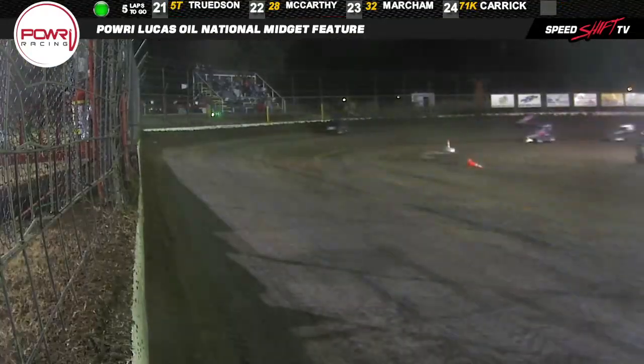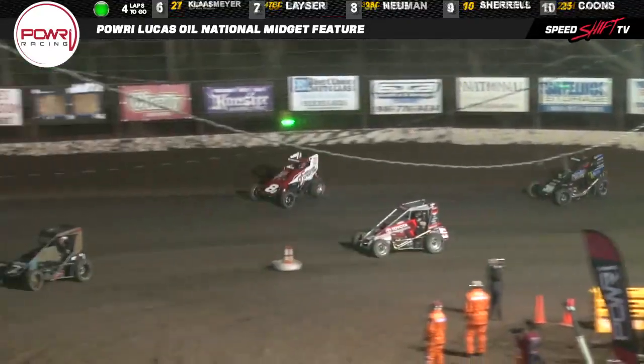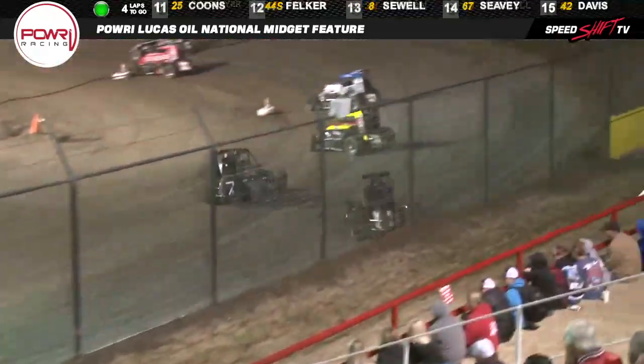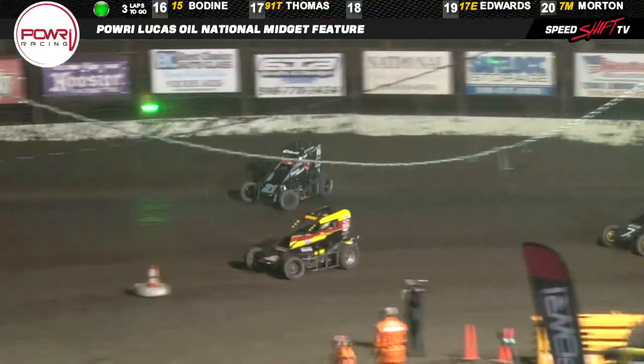Zach Dahm came out almost collected the number 21 of Christopher Bell as they rolled out of the corner. Bell back to the gas, top shelf. Everybody at the back's working the bottom, your race leaders working the top. They're about to get a memo themselves. Down in turns 1 and 2 as the top 3 are going to blow around the outside, Chance Morton goes a lap down.